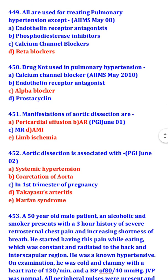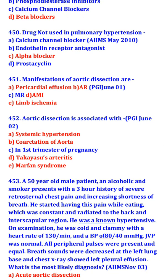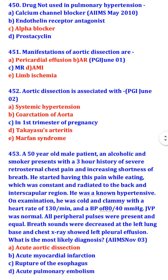Manifestations of aortic dissection are pericardial effusion, aortic regurgitation, acute myocardial infarction, and limb ischemia. Aortic dissection is associated with systemic hypertension, coarctation of aorta, Takayasu arteritis, and Marfan syndrome.